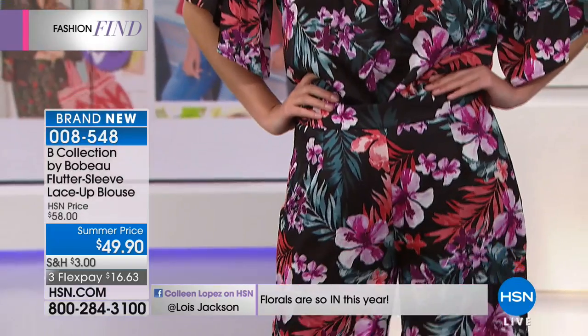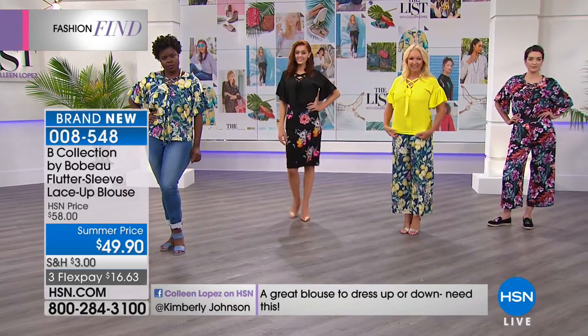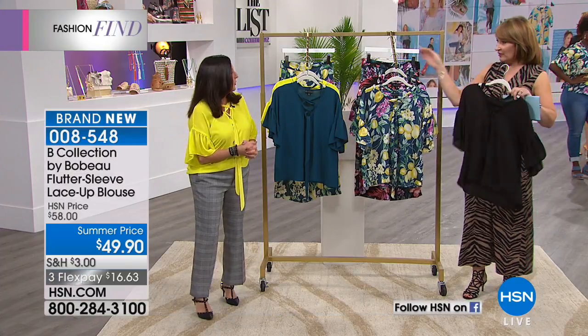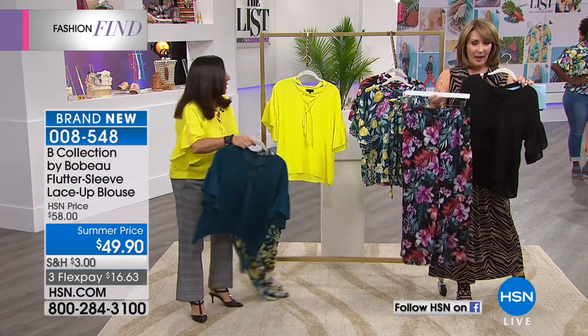Either way, exactly. I feel like it's perfect vacation mode because if you buy the top, you can wear it with your white jeans and then buy the pant and wear it with a white t-shirt. For sure. And then wear them together another night. Absolutely. It's a perfect vacation travel outfit. And I do love the black. If you want to pick up the pant, look at how cute these will pair together, if you want to do a fun print cropped pant.